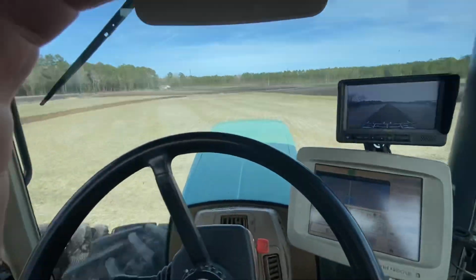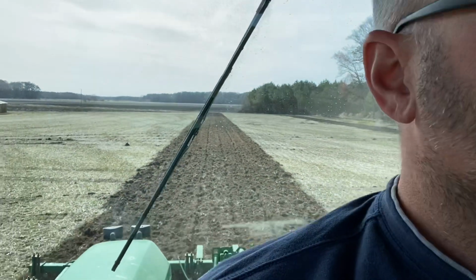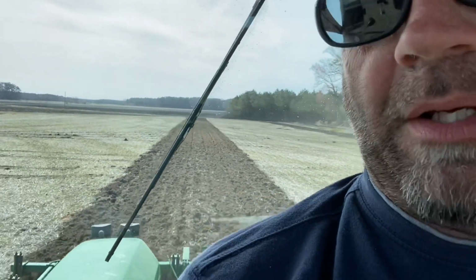That don't work. Here, hold on. There you go. Look how straight that is. I tell you, all this steer sure does make a difference.